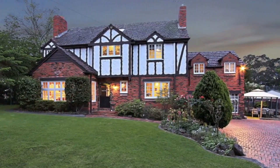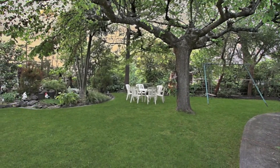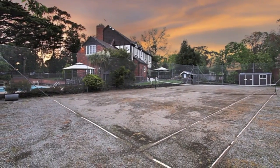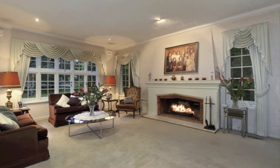Experience two stories of exquisite Tudor-inspired living on an impressive garden allotment near the Golf Links estate. Featuring six bedrooms, three living zones, a tennis court and pool. Hallmark period features include high ceilings, decorative cornices and ornate windows.